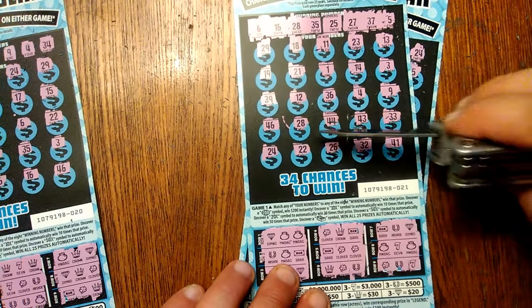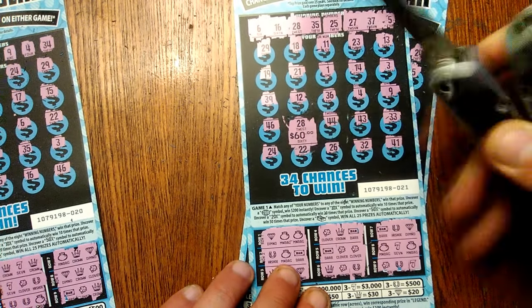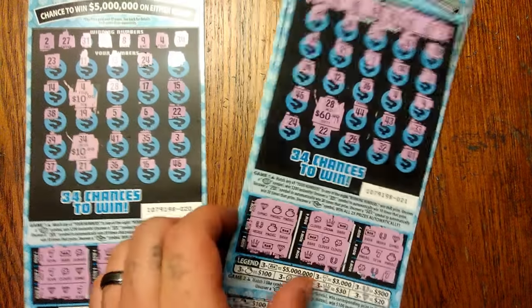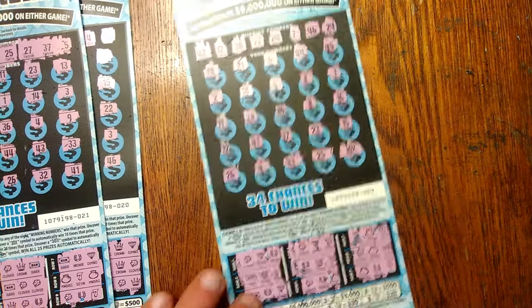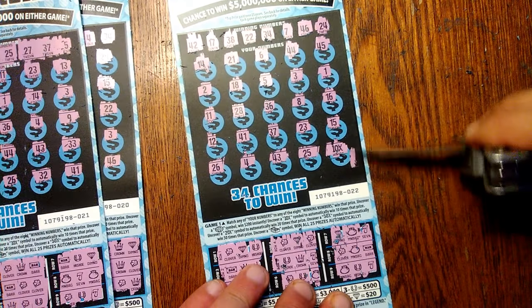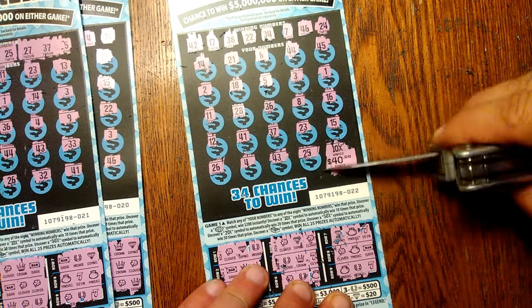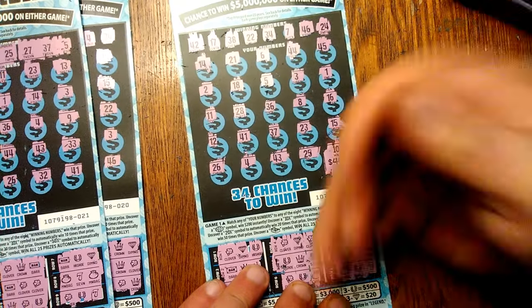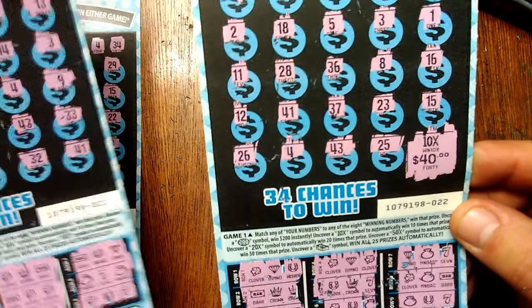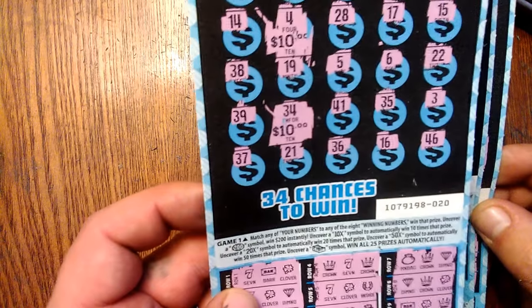Ticket 21. Let's see what we got here. Small zeros. $60. Wow. $80 so far, my friends. So let's see what's under the 10x, my friends. Let's see, here we go. Small zeros. Wow! $400, my friends. $400 plus 60 plus 20.